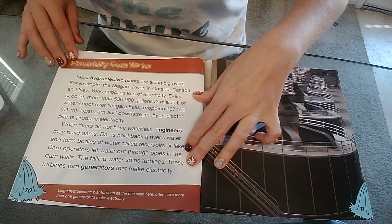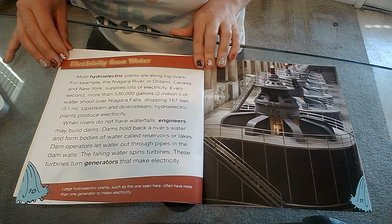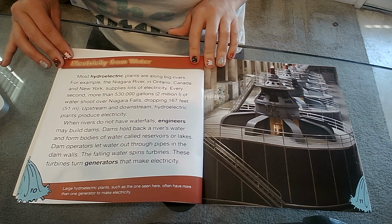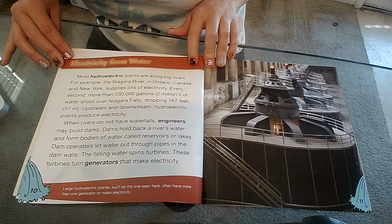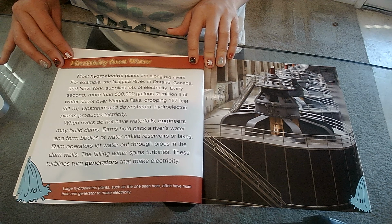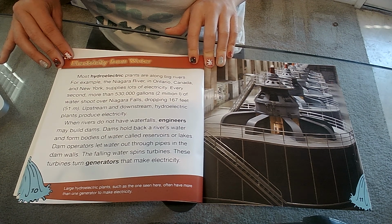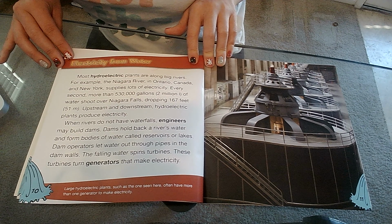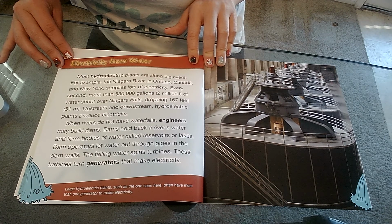Electricity from water. Most hydroelectric plants are along big rivers. For example, the Niagara River in Ontario, Canada, and New York supplies lots of electricity. Every second, more than 530,000 gallons, or 2 million liters, of water shoot over Niagara Falls, dropping 167 feet or 51 meters. Upstream and downstream, hydroelectric plants produce electricity.